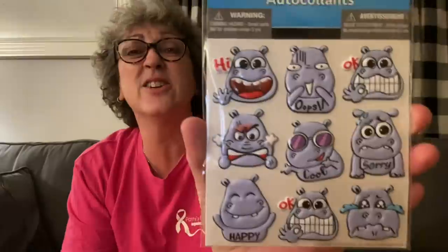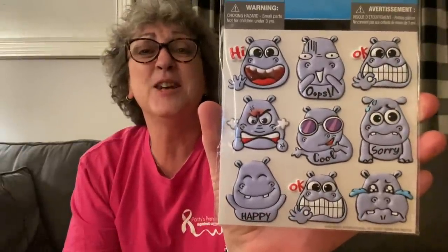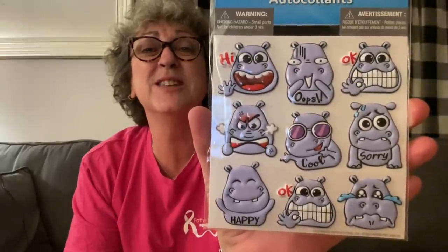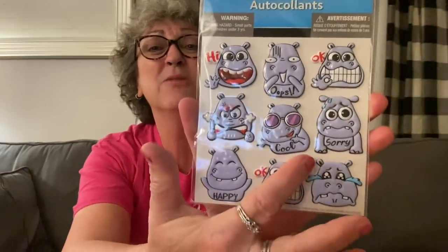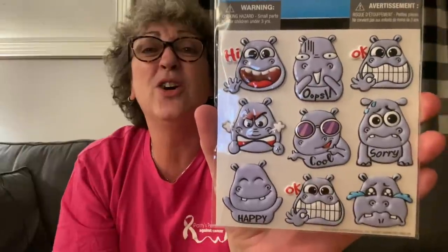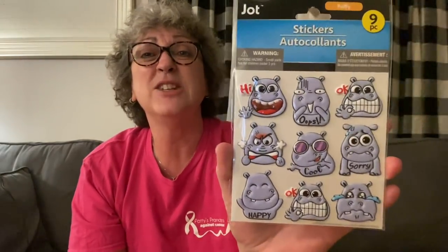And these were so stinking cute. I couldn't even stand it. Apparently there's other ones, but these are the only ones I saw, and they only had one pack. But look at these stickers. Look at these hippos. Aren't they adorable? Oh my God, they're so stinking cute. This one says happy. Now I'm trying to read these backwards. This one says sorry, but how stinking cute are they? I couldn't resist them. I was really disappointed there was only one pack, because I definitely would have got more than one. And you get 9 of them. They're puffy and they're by Jot. Love them. Thank you, South Glens Falls.